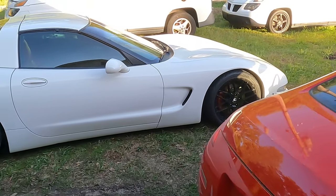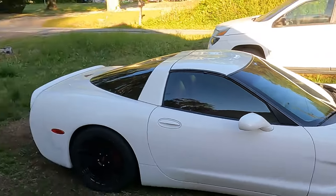That's the C5 squeak. Might take it this weekend.